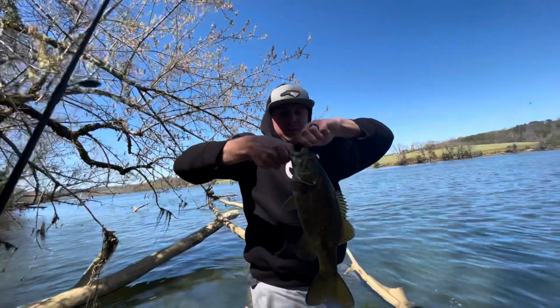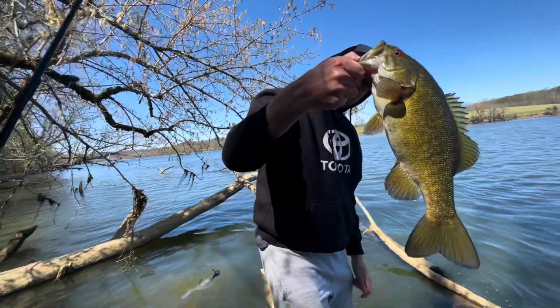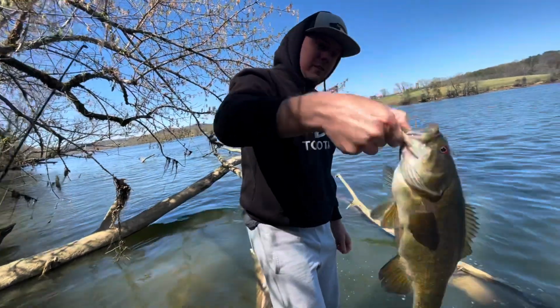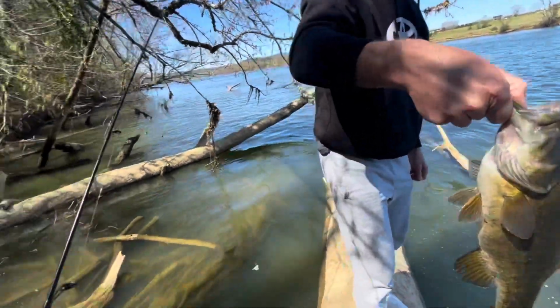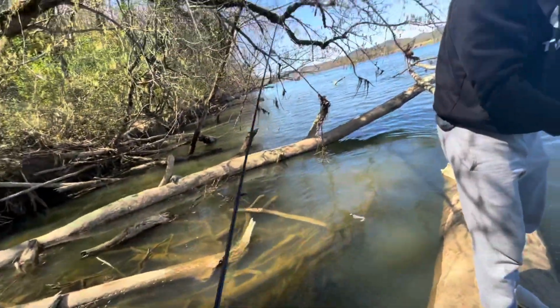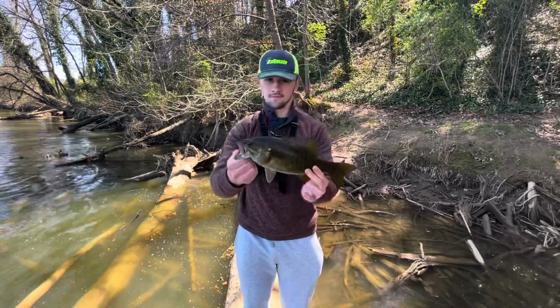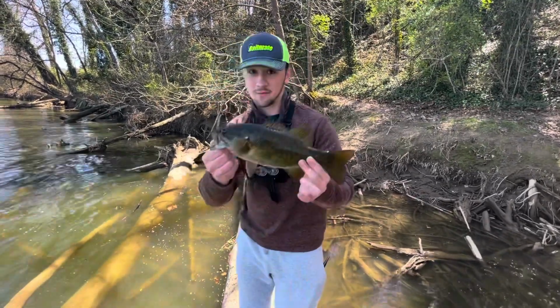Look at that fish. That's like the first one I caught. That's my PB. Smallmouth? That is my PB smallmouth. Whatever. And I guess what? I don't have my bag to measure it. That's a good fish. You want him? Yeah, can I get a picture with him? Yeah. It's my PB right there.